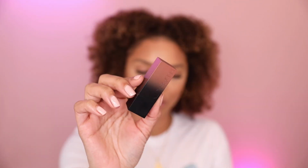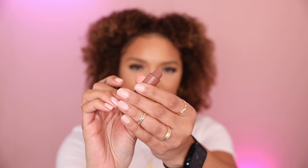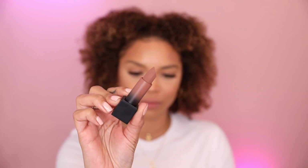Wedding Day. And this is in the natural pinks. And then we're stepping into the spice browns, and that's going to give me what I need to take me back to that era. Next we have Board Meeting, which is described as a spiced cinnamon mocha.